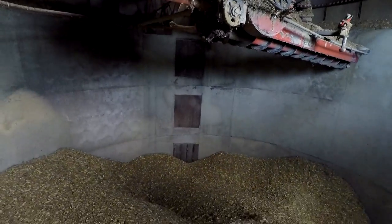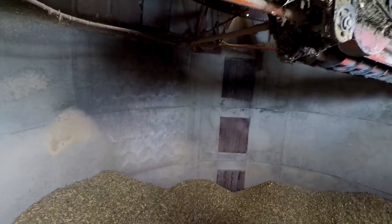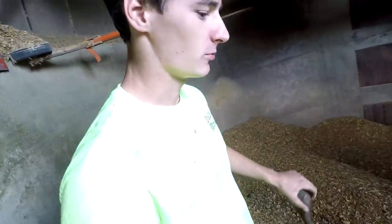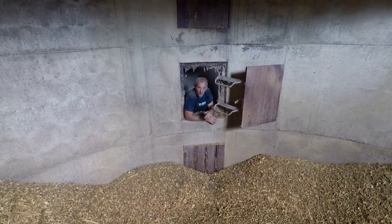Dad's gonna come up the inside ladder. It goes up on the outside of them doors, and he's gonna open up those top two there, and then we just gotta fork this level here. How is it?